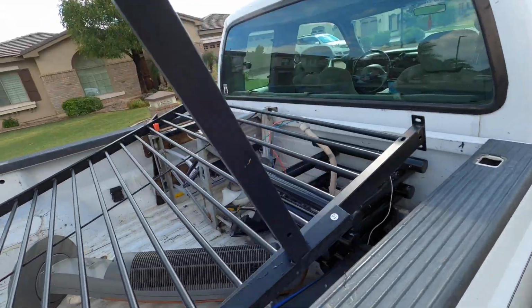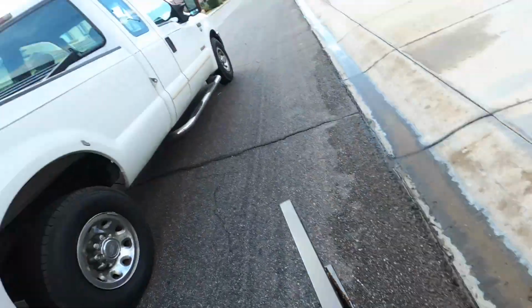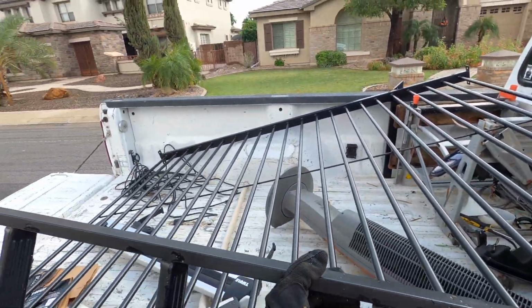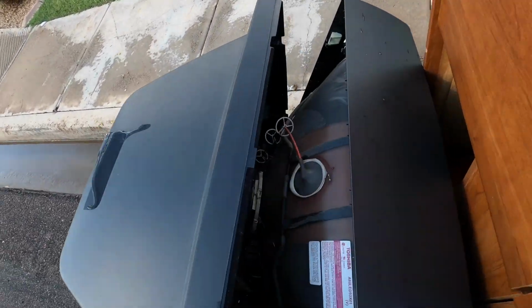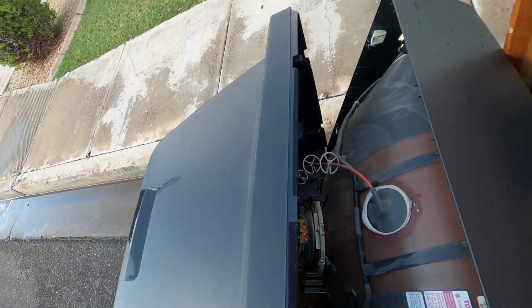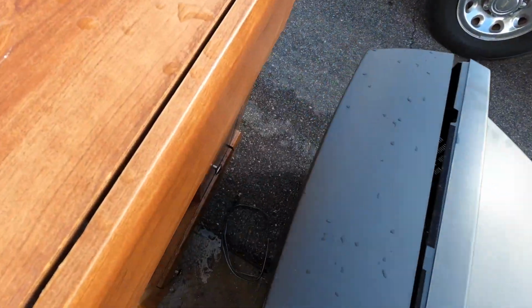Bend these things down right now. Little ladder. Alrighty. Let us see. There you go. There it is right there. There is the... I can get that off. Get the cord.